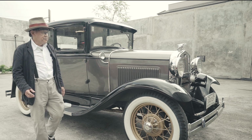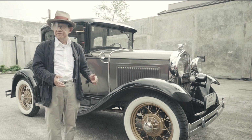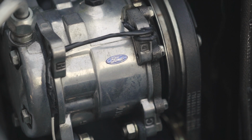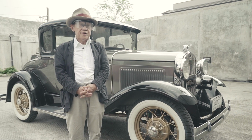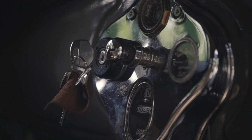Basically, after all the parts came in, I decided to put in an aircon for this one. So I also bought an aircon compressor fit for this car. After everything had been put in place, I converted the electrical system, just the electrical system, into 12 volts because it's very hard to buy a 6-volt battery anymore. That's all I did, and everything is original up to the last bolt and nut.